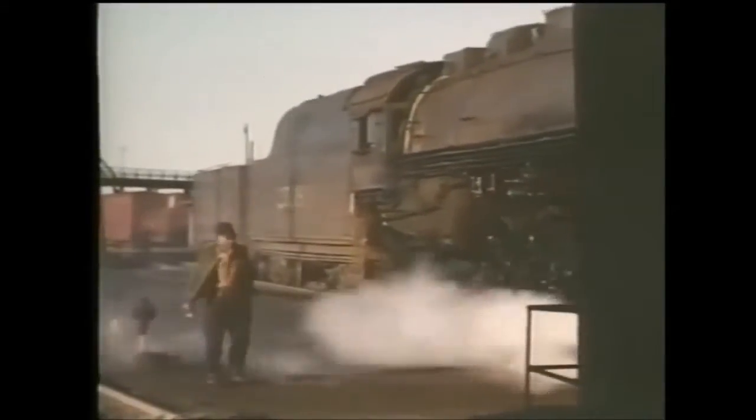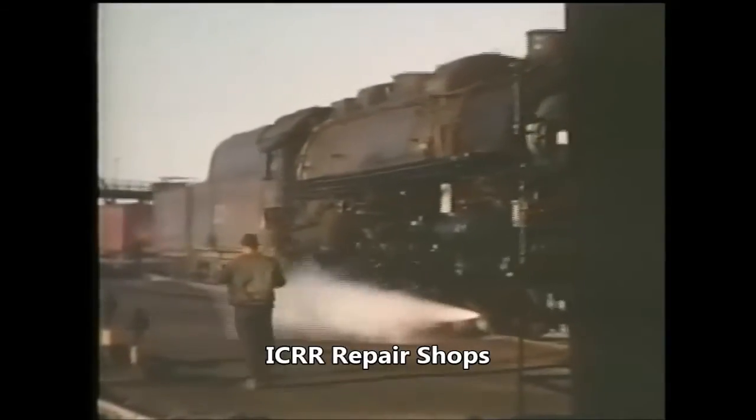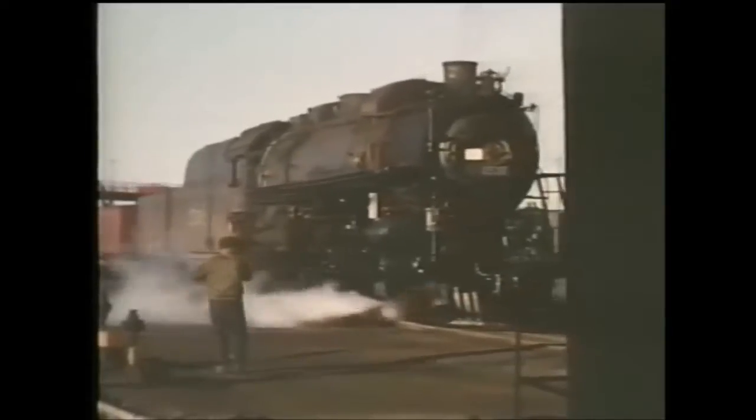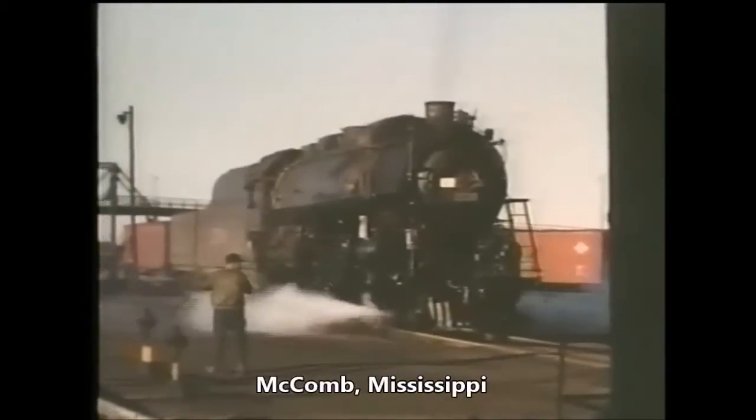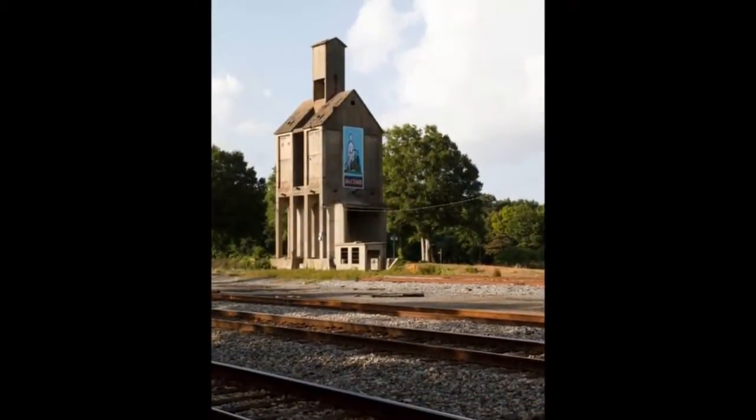The rail system's first locomotives were powered by steam generated from the burning of coal. A massive concrete coal chute to supply fuel was built in McComb in the late 1940s and still stands today just north of the overhead bridge connecting State Street to Pearl River Avenue.